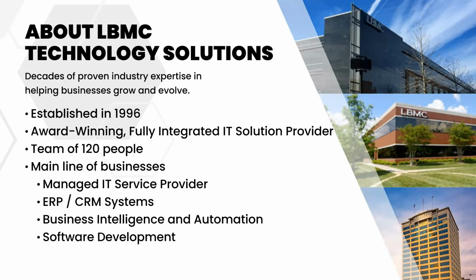But before we get started, just make sure everybody is familiar with LBMC. We've been in this space and helping clients with their technology needs for 27 years now. We're headquartered in Nashville, but we have offices throughout the country. So we have a wide range. We have some international clients that we work with. We provide a pretty significant range of services and support. We like to say that we do everything but clean your offices.